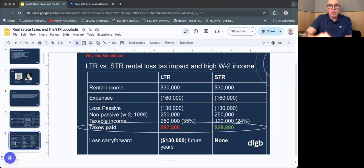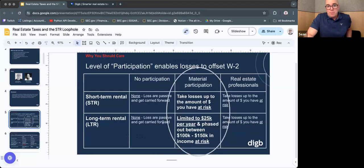So if you have a long-term rental with 30K in losses and 160K in expenses, that's a 130K loss, right? And if you have non-passive income or W-2 income of 150K, 250K, that would make it so that you wouldn't be able to take advantage of the losses to offset non-passive income, and your taxes would be 87,000. Let me reiterate why that is true.